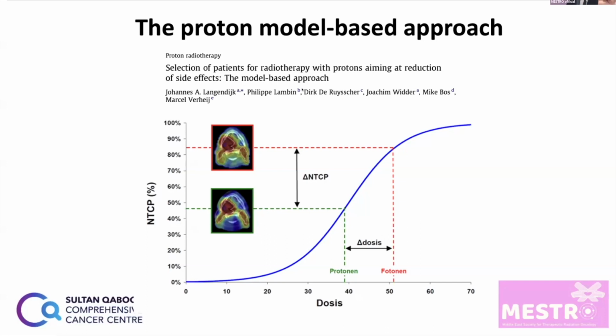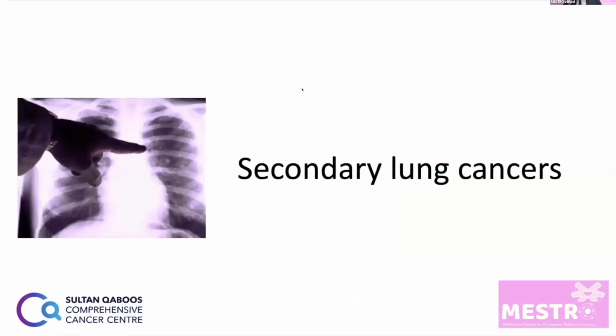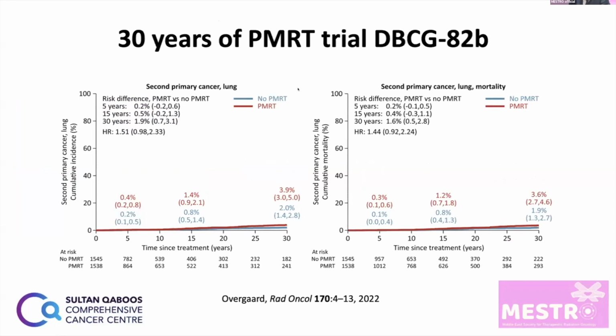And proton for challenging anatomy, and patients in whom you want to treat the regional lymph nodes because you have a survival benefit, can be a very good indication for proton. Now, what about lung and secondary lung cancer? That's something that we talk about, but it's not very well explored.